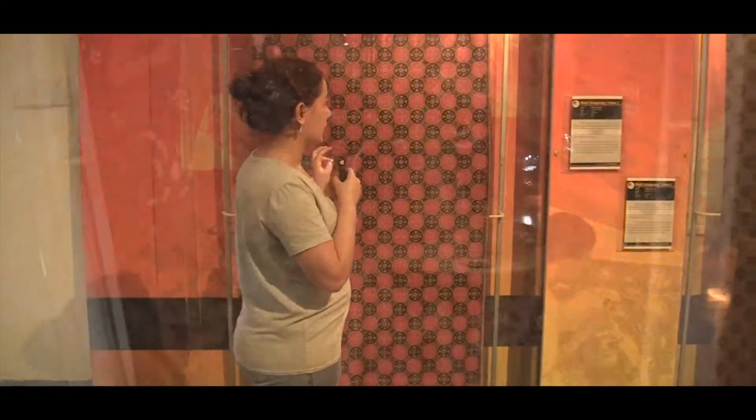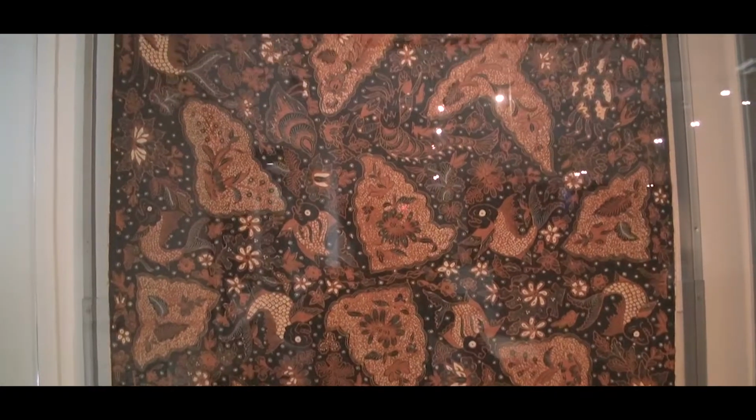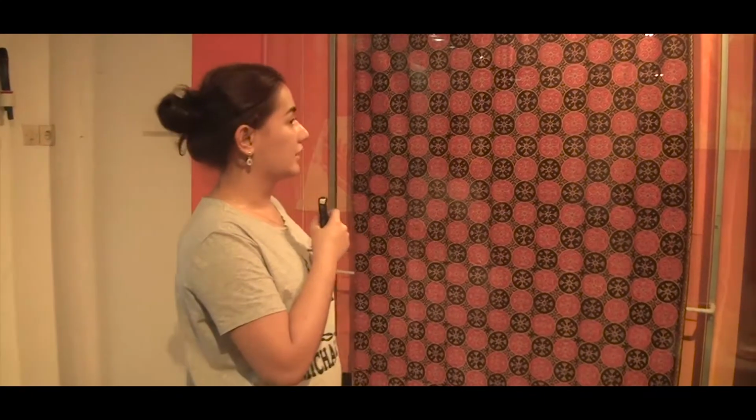Now here you can see Pekalongan batik, and the color is a lot brighter, and this batik is influenced by India. Yes, and you can see the lines, and all the batik is totally different, and the style is modern, and usually people nowadays prefer to wear those types of clothes according to their style.